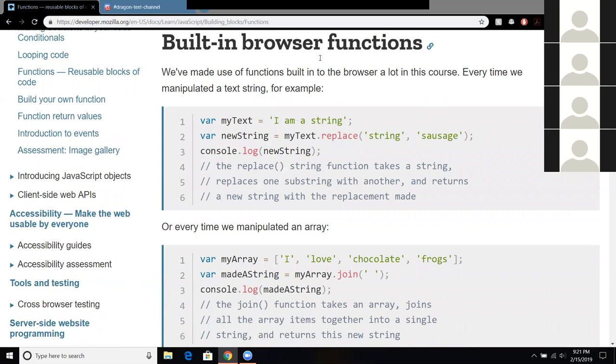Built-in browser functions. We've made use of functions built into the browser a lot in this course, every time we manipulated a text string, for example. So var myText = 'I am a string'; const newString = myText.replace('string', 'sausage'); console.log(newString). The replace function takes a string, replaces one substring with another, and returns a new string with the replacement made. So this replace is the function.